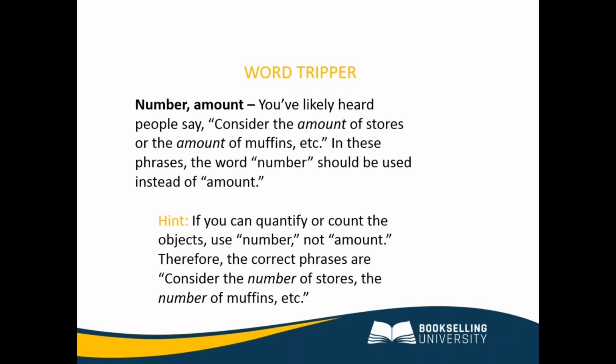I'm comparing 2 words that get mixed up all the time, like number and amount. So here's a word tripper I came up with. You've likely heard people say, consider the amount of stores or the amount of muffins. Not correct. In these phrases, the word number should be used instead of amount. So how do you remember that? If you could quantify or count the objects, you use number. So therefore you would say, consider the number of stores or the number of muffins.